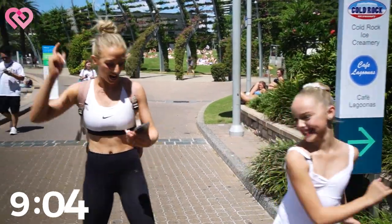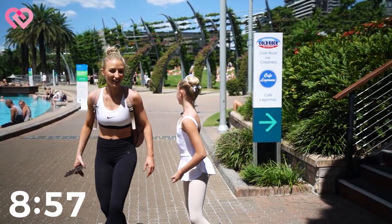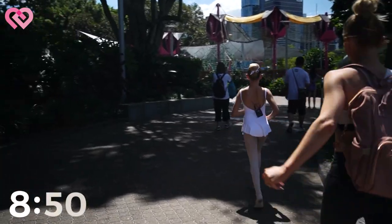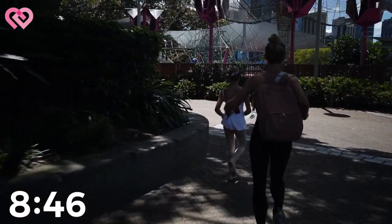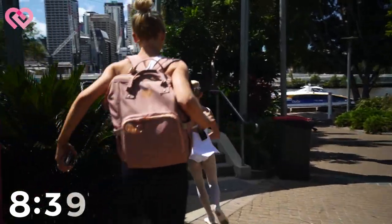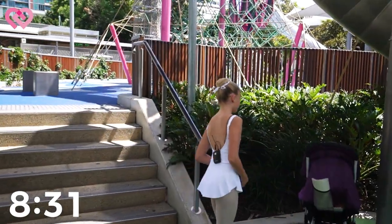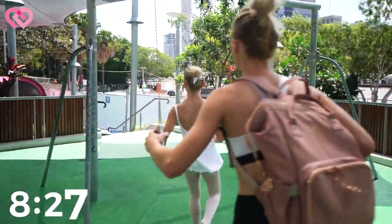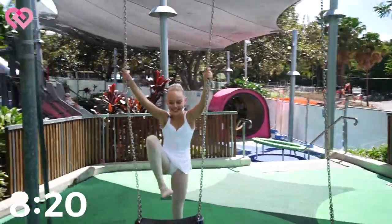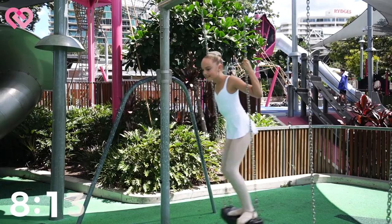Okay, now, an arabesque holding onto an object. Let's go. Yeah. Go in the playground. Go on the swing. Swing? Swing. Oh my god, you should do it. Wait, just wait. You should stand on it and do an arabesque. Three, two, one. Leg up, leg.